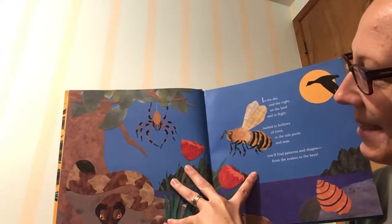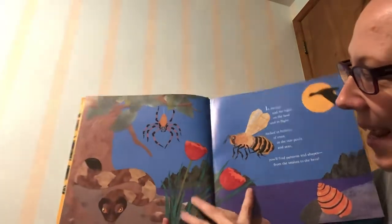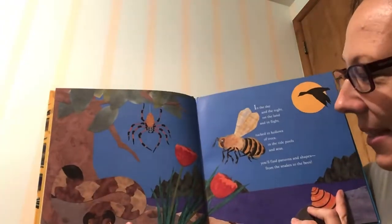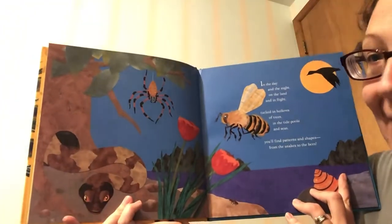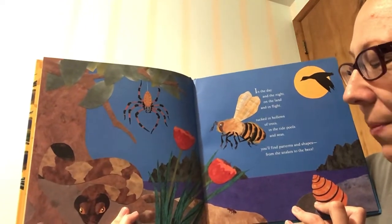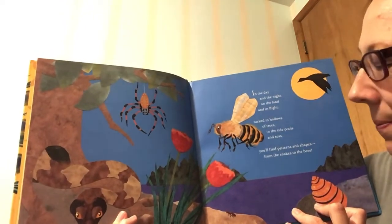In the day and the night, on the land and in flight, tucked in hollows of trees, in the tide pools and the seas, you'll find patterns and shapes from the snakes to the bees.